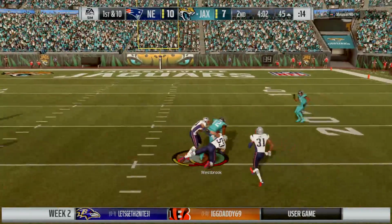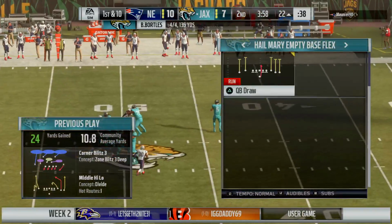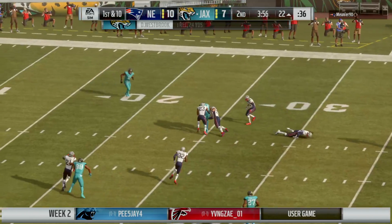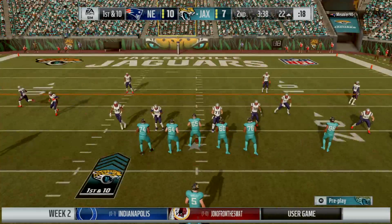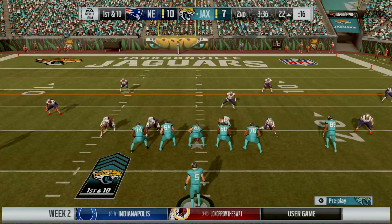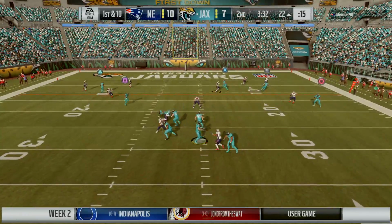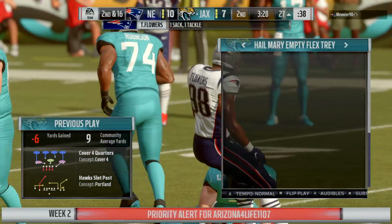And this is caught. A spectacular one-handed grab there. And he'll get this one down near the 20-yard line, just shy of the 20. That one goes for 24 yards. Bortles now on first down. And they're going to get him. He's sacked back around the 28.